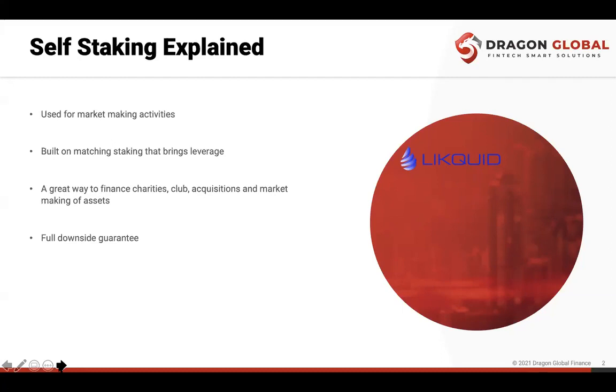And this is really the core of what I believe can make us one of the largest powers in investment banking, because of the power of Yem and Liquid sitting behind. On this one, we provide full downside guarantee, which means we guarantee your founder stake, that you do not have any losses there.